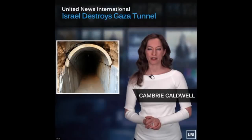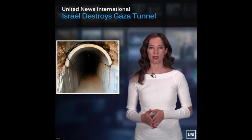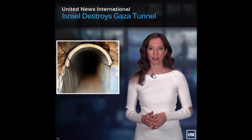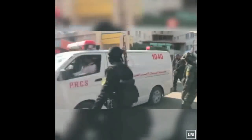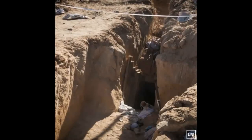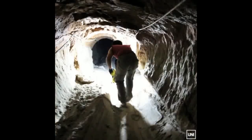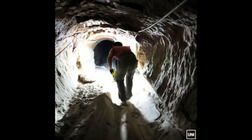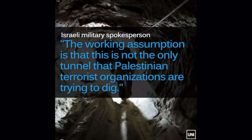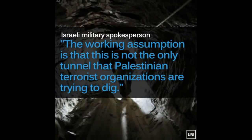The Israeli military destroyed a tunnel leading from Gaza into Israel, killing at least 7 people and injuring 9 others. The victims were members of the armed wing of Hamas and its allied group, Islamic Jihad. Israel said the tunnel crossed into its territory and that it was built to carry out attacks. An Israeli military spokesperson said, quote, "The working assumption is that this is not the only tunnel that Palestinian terrorist organizations are trying to dig."